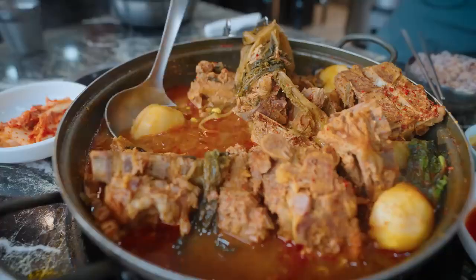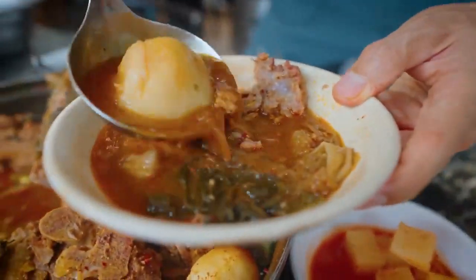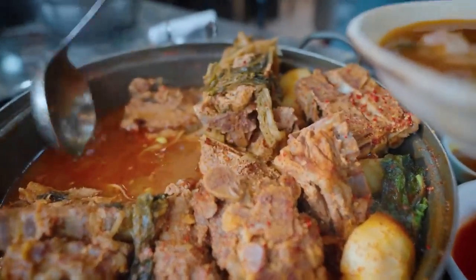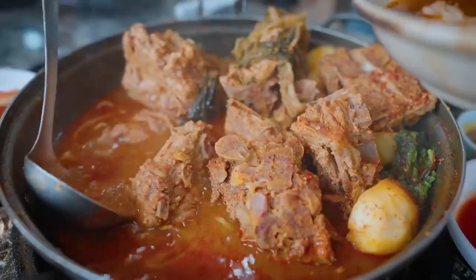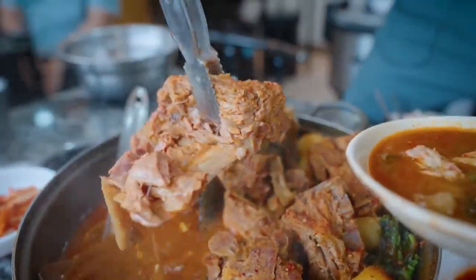Wow. So we haven't yet tasted another one of the main components, the potato. You gotta have a potato with gamjatang. And then I might reach in for another bone in. Okay, I'm supposed to use this with the pliers. That is a lot easier. There we go. Whoa, look at that one.